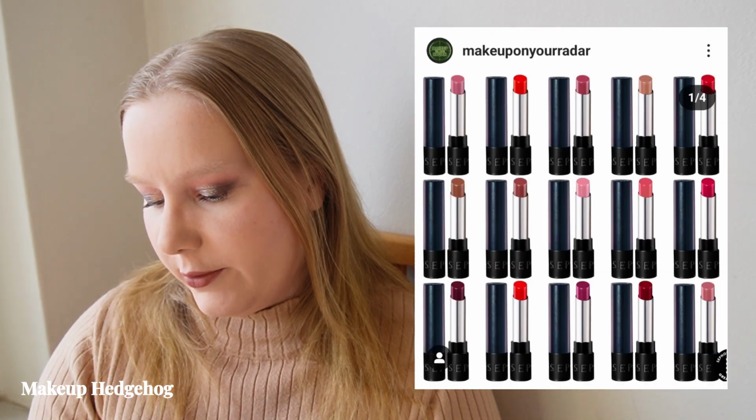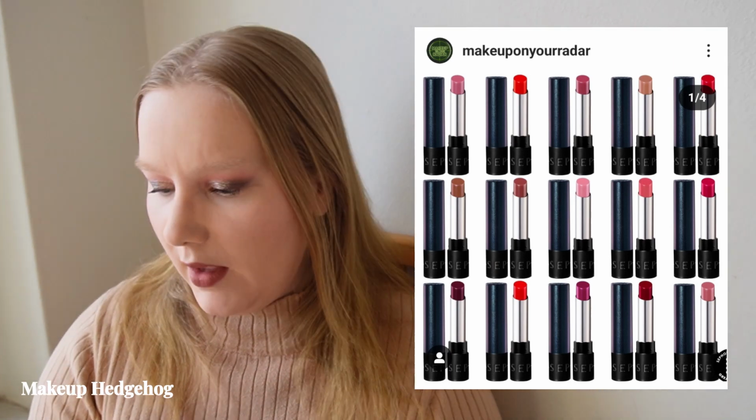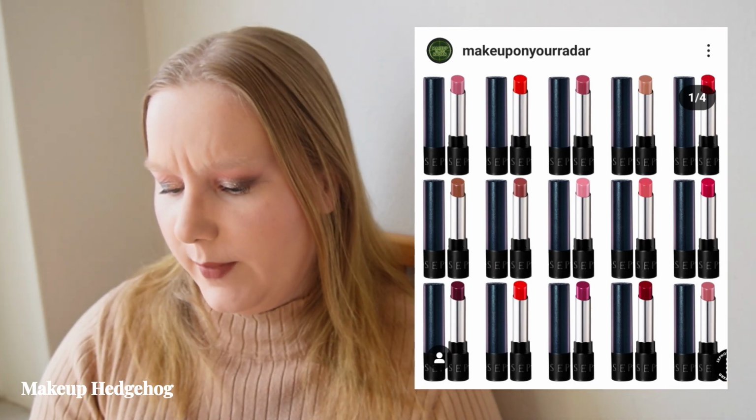From the 2 lip products that I have been able to spot, I'm actually now seeing these. They have lip lacquers now, which come in a traditional bullet lipstick format.